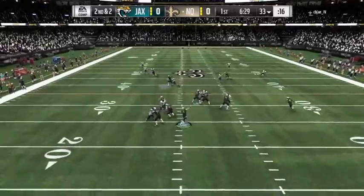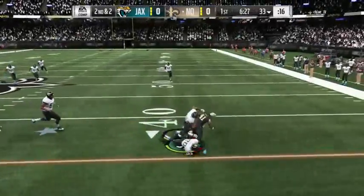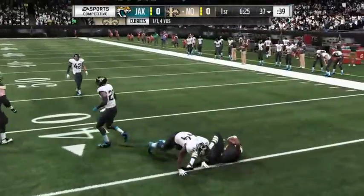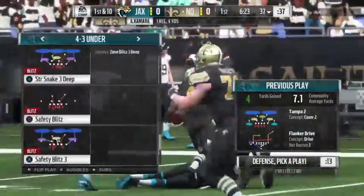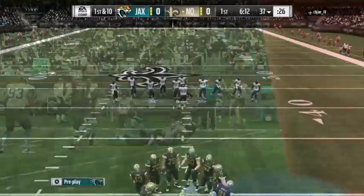Now Brees throwing on 2nd down. Out of the backfield, that's complete to Kamara. And he'll be brought down right around the 37. A gain of 4 that time as the drive continues.